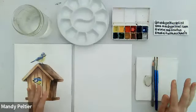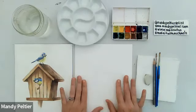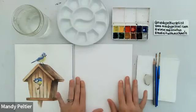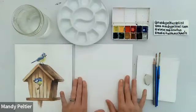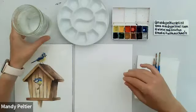And I have 2 here just because I'm using an older looking one that I don't paint with anymore to mix my paint colors. And then I have a graphite pencil and eraser just for drawing the outline. If you've already transferred the outline, then you don't need to worry about having a pencil and eraser. Paper towel for blotting. I am using professional 140-pound cold press watercolor paper, the Winsor & Newton brand. And as per usual, we'll get started by sketching the outline.